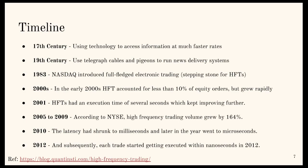So, history of HFTs. How did HFT start, and what was the first time HFTs came into the picture? Those kinds of things. Let's see now.